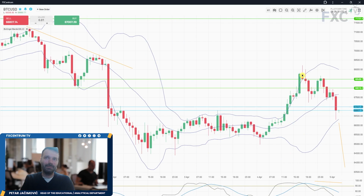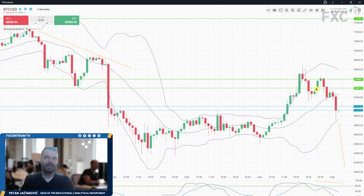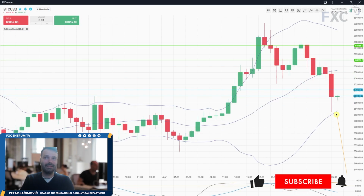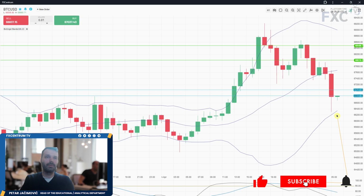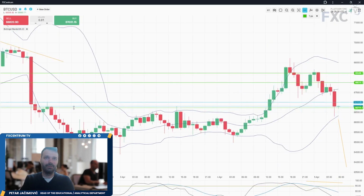So yes, we had an upside breakout, but this one didn't have a follow through, and watching the sideways behavior on the daily time frame, this is more like a chop environment. Now the lower Bollinger Band, I would say 66,200 mark will be. This is a key pivot level. I will just mark it on the chart.